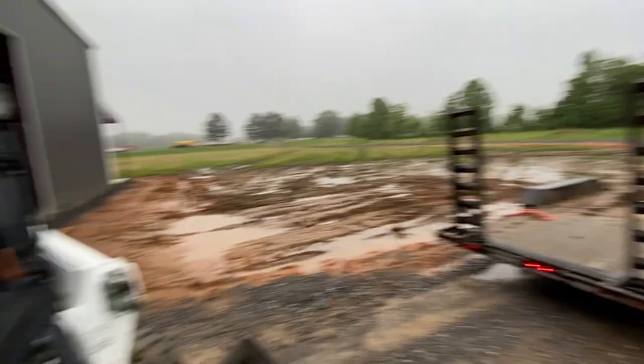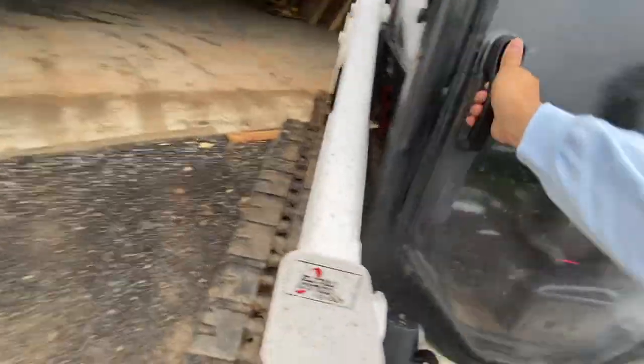All right, so Colby's gonna move my truck for me real quick. I left the forks over there in that field somewhere, so I gotta swap it out with a bucket. And there's all the stuff we gotta set upstairs.